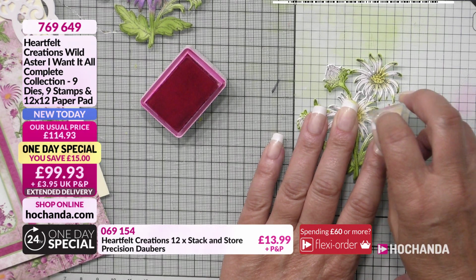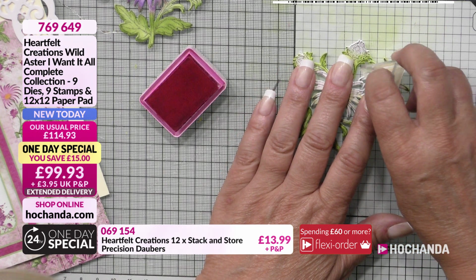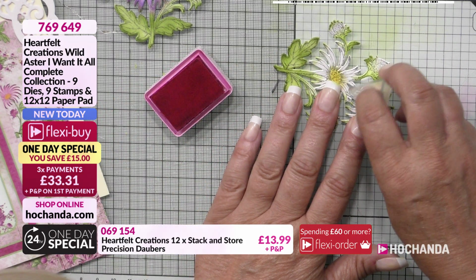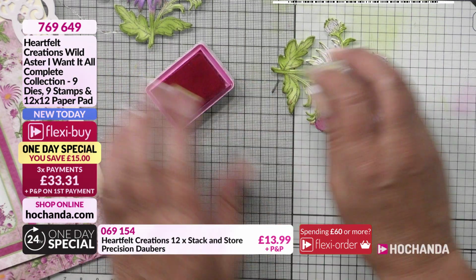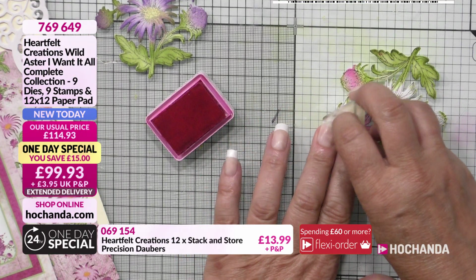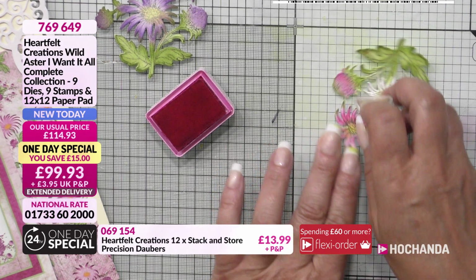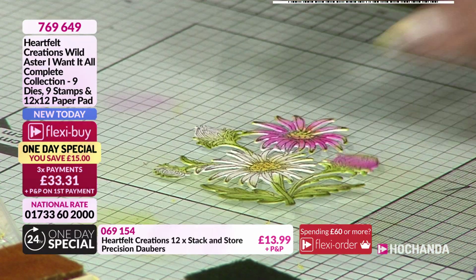And you can go over the tips where you've gone with the pink as well, because it doesn't matter, asters do sometimes have that kind of variation of colour in them. How quickly these are coming to life. They look beautiful just as a stamped image, but that lovely bit of pink colour is making such a difference. It's just so easy. You might think, I just don't do the stamps, I think I'll just go for the paper pad. Really have a think about it, because it isn't that difficult.